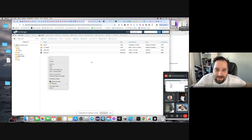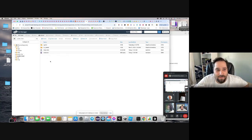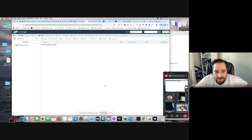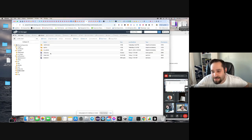If you don't see this file particularly, here's what's really interesting. There's actually settings right here. And then it says show hidden files, which are called dot files. And then you just hit save and now you could see the .htaccess file. Okay, so I don't know why I know that, but I know it.